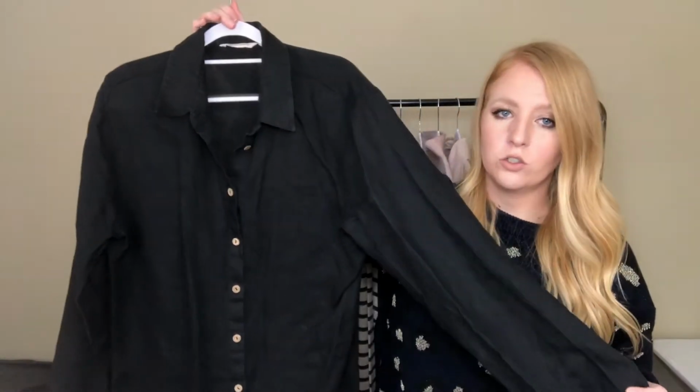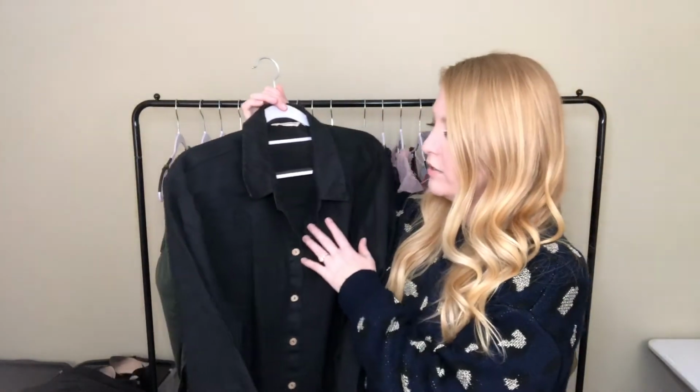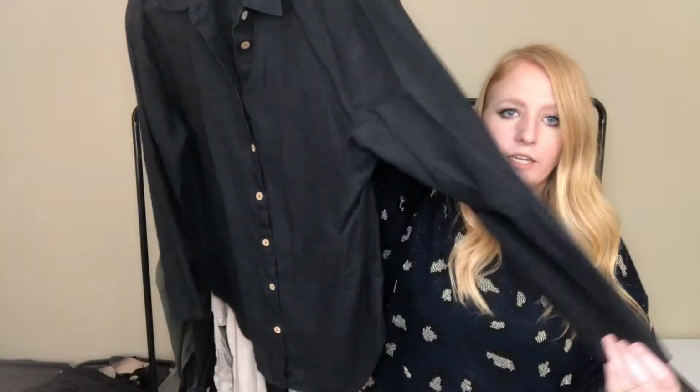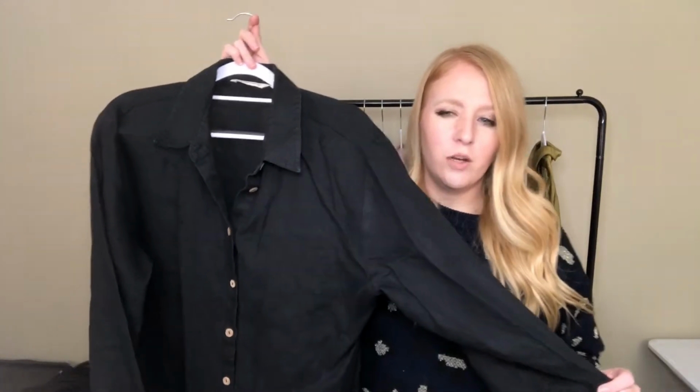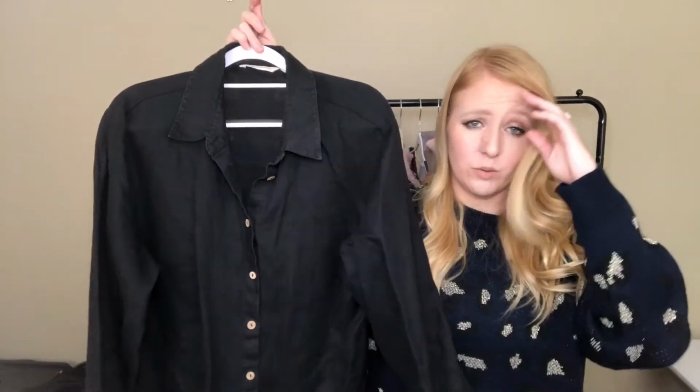Next we have another black item, and black is so hard to photograph. This is the brand Soft Surroundings, and I believe this is a size large, and it's 100% linen. It's just got loose flowy sleeves, button front. I have another Soft Surroundings shirt in purple, almost exactly like this, that was donated to me earlier this year. That's still sitting. I'll probably list this for about $20.